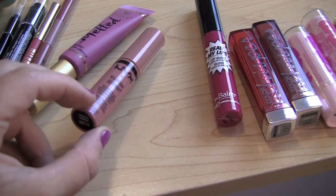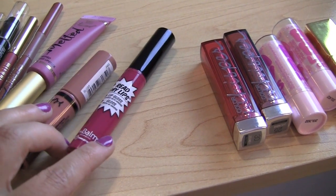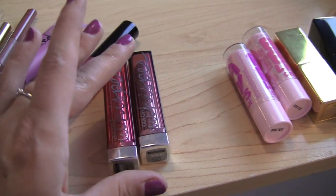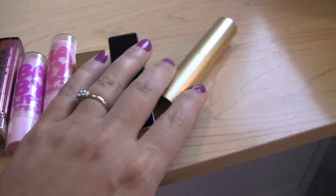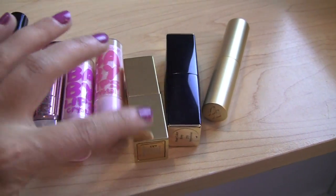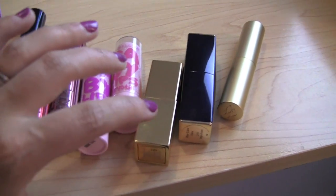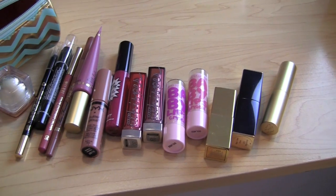Got a Too Faced Butter Gloss in Tiramisu, just total classic. Berry Gloss from theBalm, Read My Lips. A couple of Color Whispers, couple of the Baby Lips, and just a few random lipsticks here. This is a pinky shade from Estee Lauder, a nude from Too Faced, and kind of a rosy shade from the Erin line, which is under Estee Lauder. Anywho, girls gotta have variety, right?